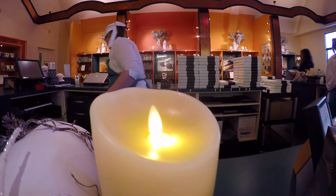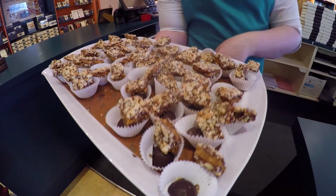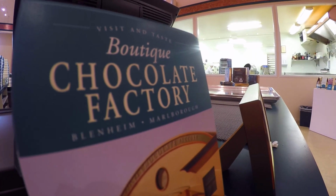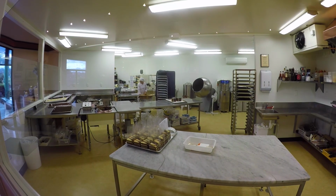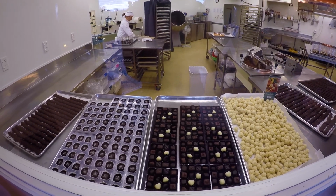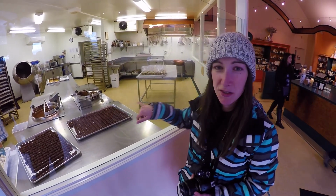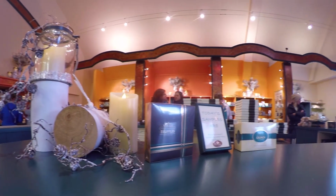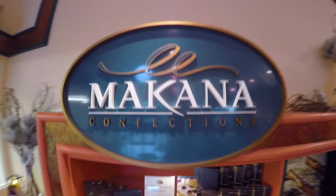We are stoked to find out that our final stop is Makana Confections, which is a chocolate factory right in the middle of the Marlborough region with loads of free chocolate samples. We also get the chance to have a look behind the scenes of the chocolate factory, where we're watching the workers behind these huge glass windows while we're eating probably more than our fair share of chocolate samples. In particular, we love the macadamia butter toffee crunch, which is absolutely to die for.